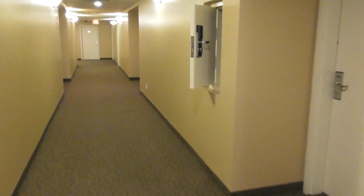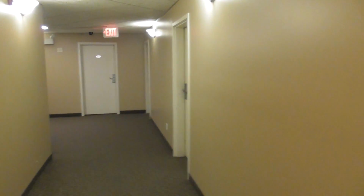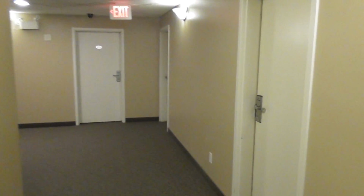So this is us departing from our room at BCMI Inns in Hinton, Alberta, about an hour outside of Jasper. So we're checking out here. Today we're going to board the Skeena, going to Prince George and ultimately to Prince Rupert. So here we are, just going to get in the elevator here.